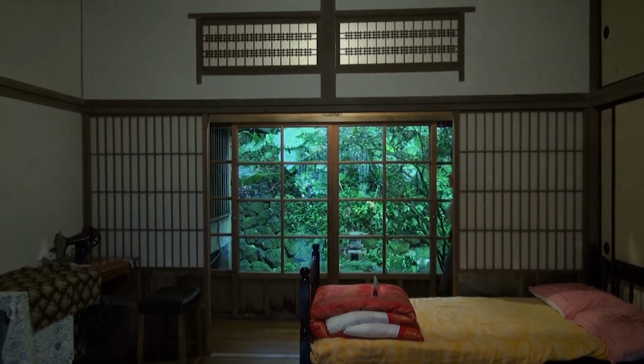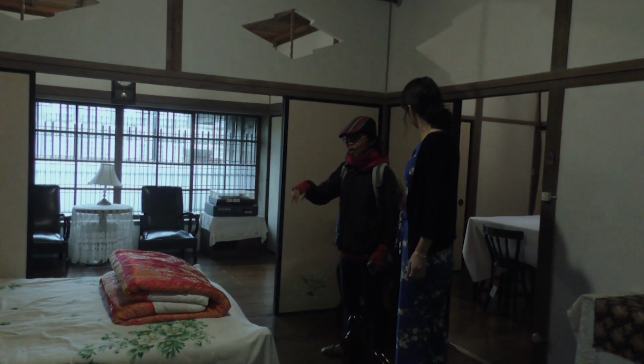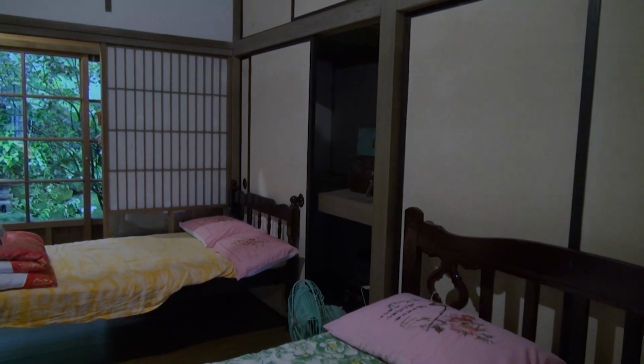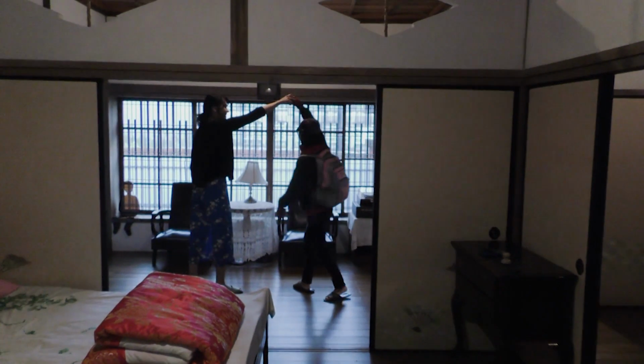And also, did you hear the radio? Yes. After 1949, when they were in Taiwan, it was prohibited to have a radio. Oh, really? So we hide the radio somewhere. Lily, we should have a little dance. Oh, yeah.